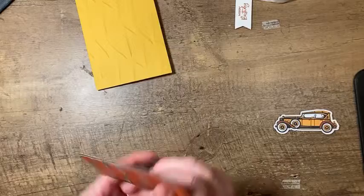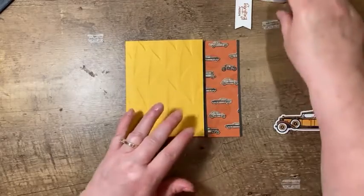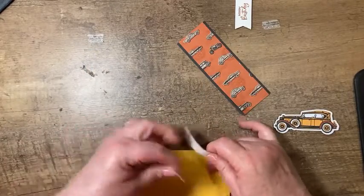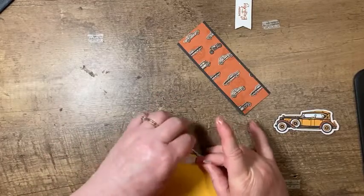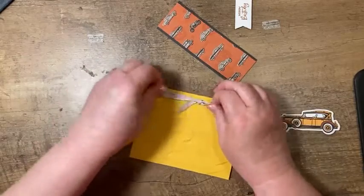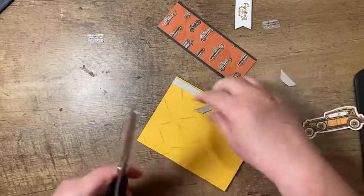Looks like I'm not too far off, so I'm going to leave that. All right, and then like I said, I've already run this piece through with that embossing folder. We're going to go ahead and tie the ribbon, and I've been challenged with my bows lately. I don't know if you guys run into that, so I am doing just the old tie the knot kind of thing, which is acceptable, perfectly acceptable to do. And then I'm just going to trim off the edges using something other than my good paper snips.